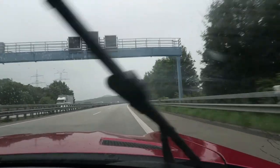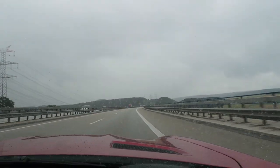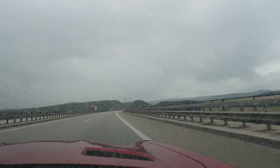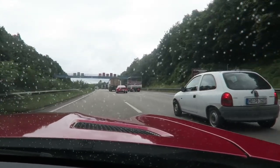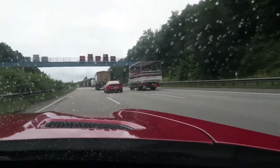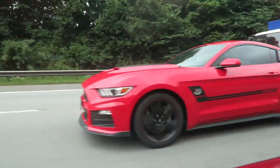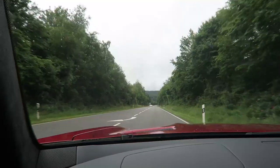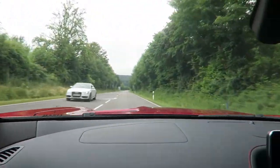This is the weather that we are being greeted by as we head under 50 kilometers away from the Nürburgring. Oh yes, look at that. Roush. Bet that's quick. Woohoo! Did you get that? Got it.